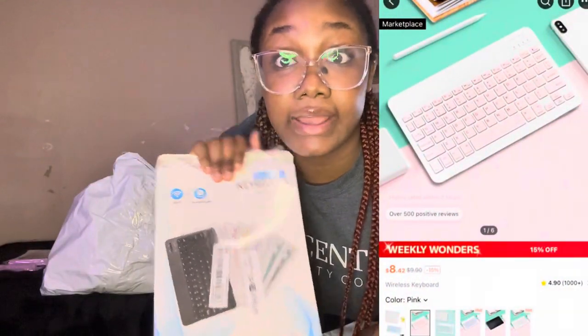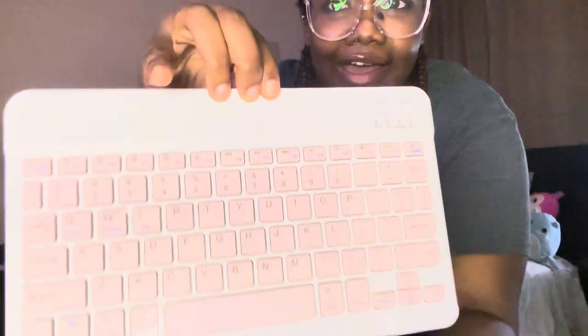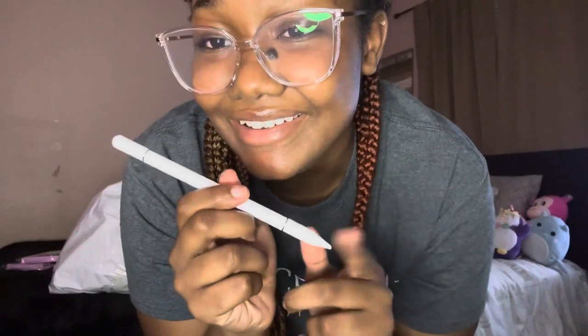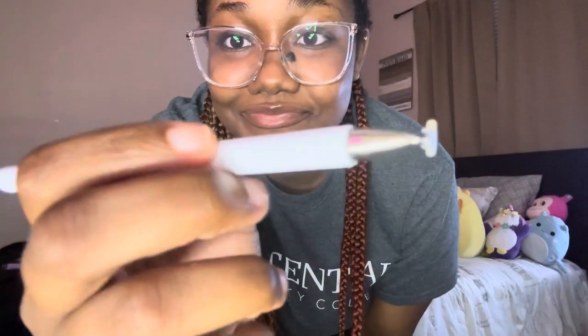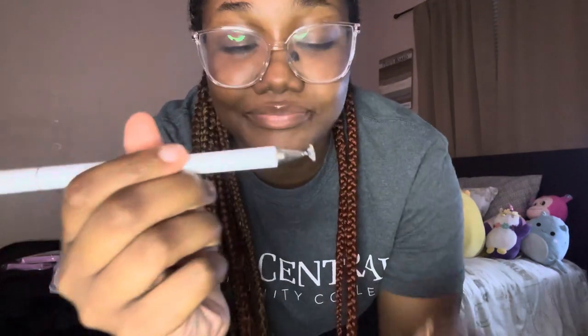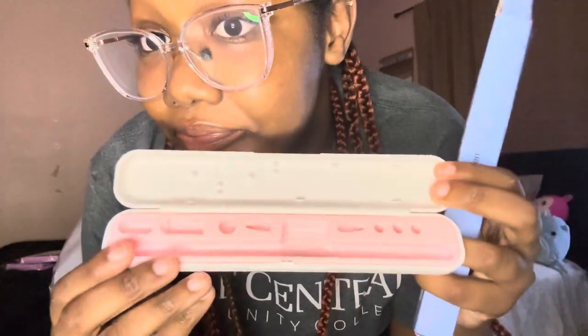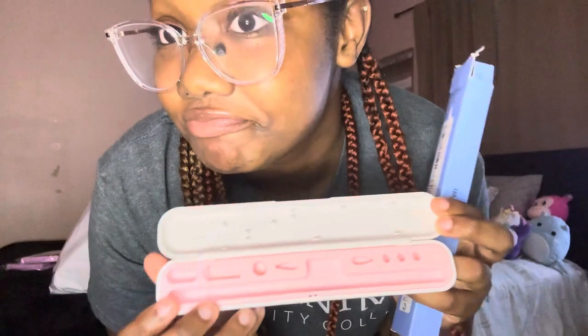Okay, so next, I have this keyboard. Let's look at it. I love it. Yes. Okay. Yeah. Okay, let's get to the next thing. Okay, so I got a pen. Let's look at it. I like it. It's magnetic, so yeah. Alright, so let's get to the next thing. Okay, so now I got a case for the pen. Let's look at it. Pretty cool.